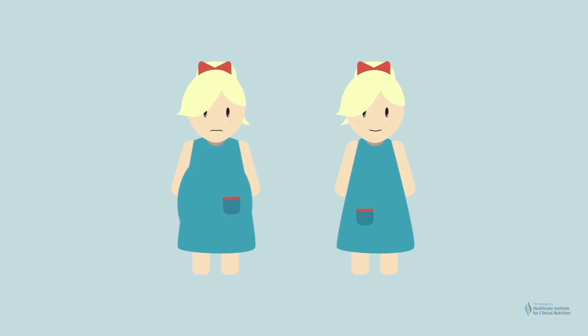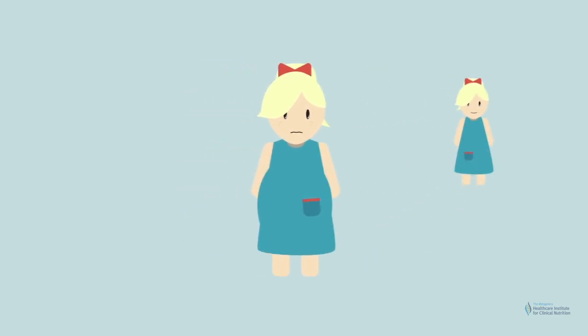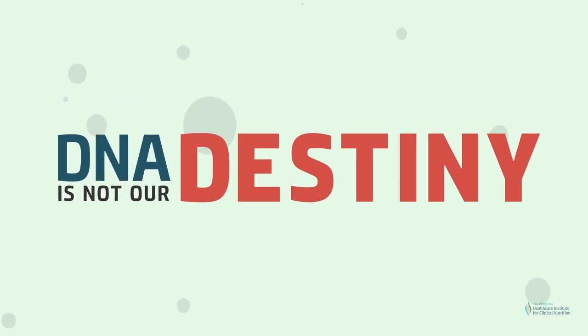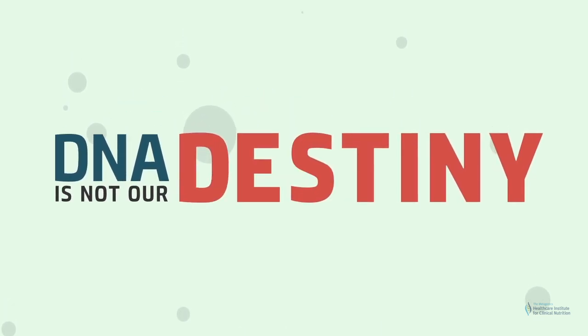Susan gains weight and has trouble losing it, while Sharon maintains a healthy weight throughout her life. Susan develops cardiovascular disease, while Sharon doesn't. If they have the same genes, how can that happen? Clearly, DNA is not our destiny. New evidence shows that we can change the effect of our genetic makeup on our health.